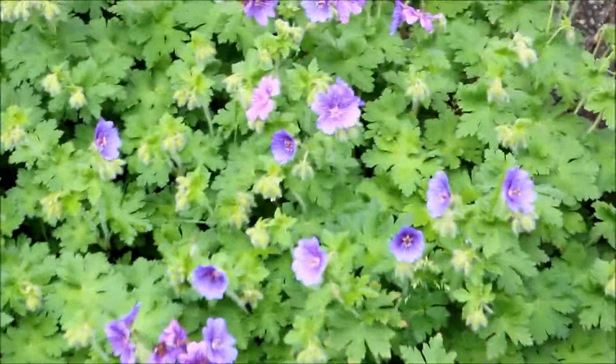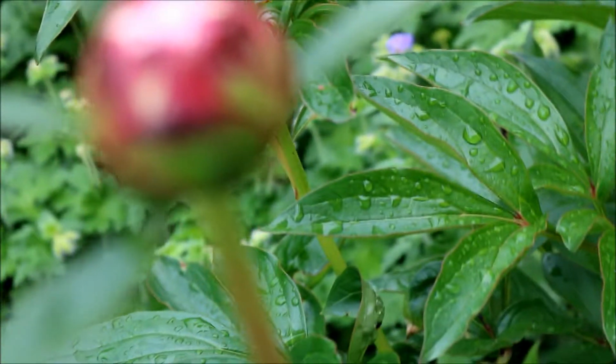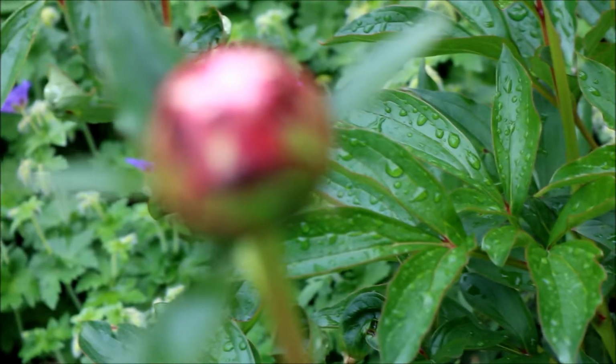Just give you another look at those geraniums. Ooh, they're lovely those, aren't they? And now what we've got here, we've got some peony buds coming out. Let's have a look at these. So that's our peonies, and they're starting to look really well. That's a variety called Sarah Bernhardt, and they'll soon be flowering away. So let's have a look. Oh, spied another rose. Ooh, let's have a look at this.